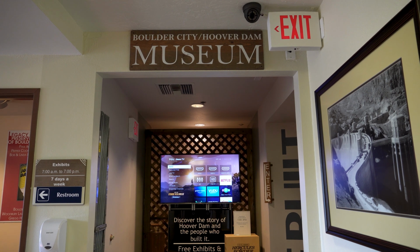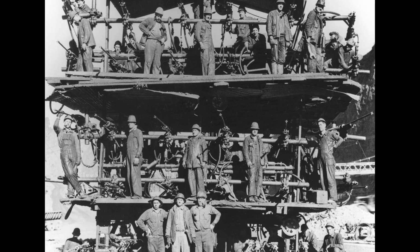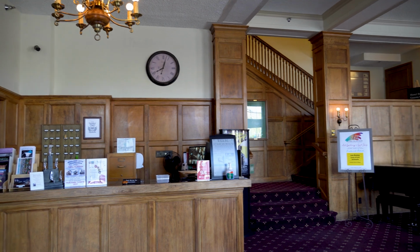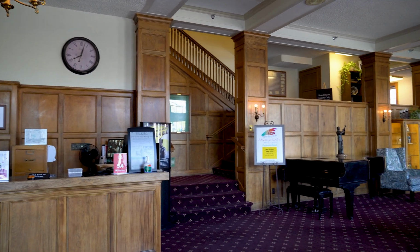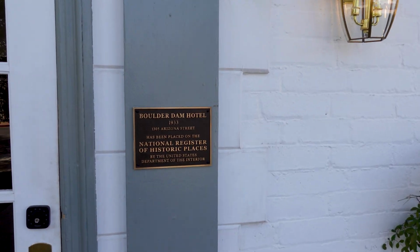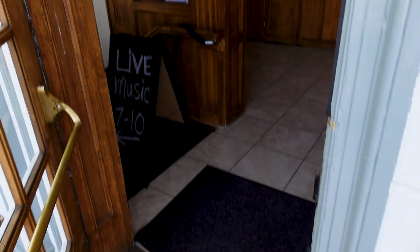One of the other cool things about this hotel is that there's a museum located in the heart of this building that is a museum about the Hoover Dam and the people that built it. A fantastic museum that we are going to check out. But before we get to that, I do want to explore the inside of the hotel. I'll show you my room really quick and give you a little taste of what you can expect here. All right, let's go seek out my room, room 215.